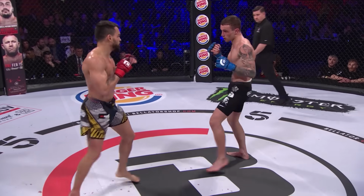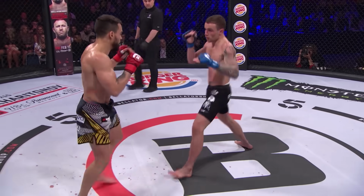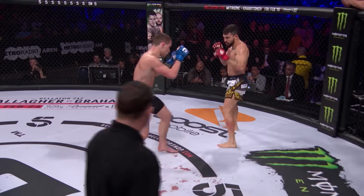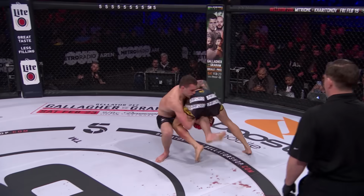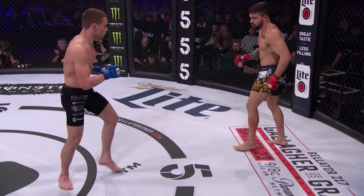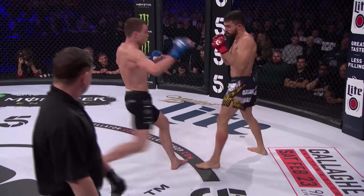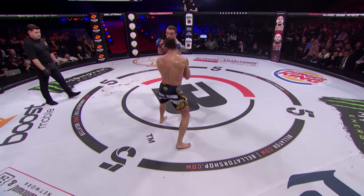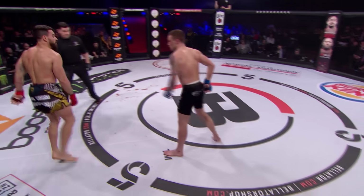Thought about the knee there, Scope, and then thought better of it. Last thing he wants to do is throw something lazy. Pitbull being able to counter it with the big power and drop him. Nice takedown. Yeah, Pitbull looking for the takedown, but good defense there from Scope. He did connect with that kick that time. Yep. Good knee.